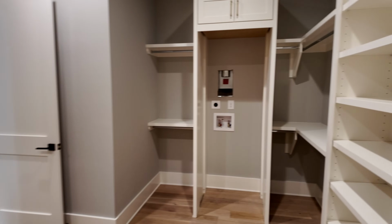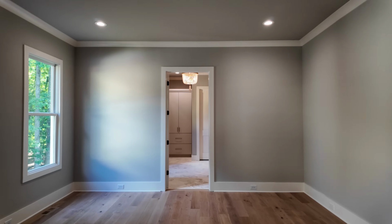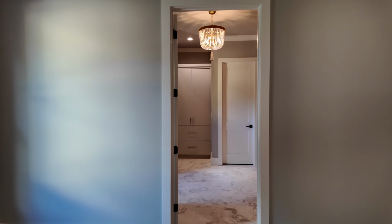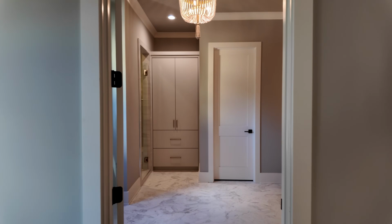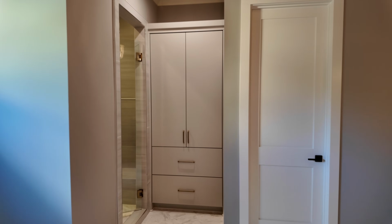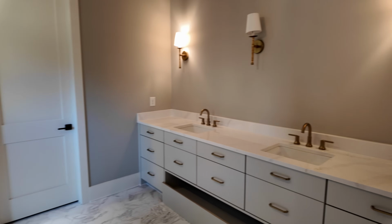So you've got your hookup here for washer and dryer. You're never having to go up or down stairs with clothes. Now, one thing that's not in yet, and I wish it were, is that in the bathroom, the standalone tubs are missing. Those are coming in. So when I show you this space, know that they will be here at some point. But this is an advanced preview of the house, and we're 95% done.